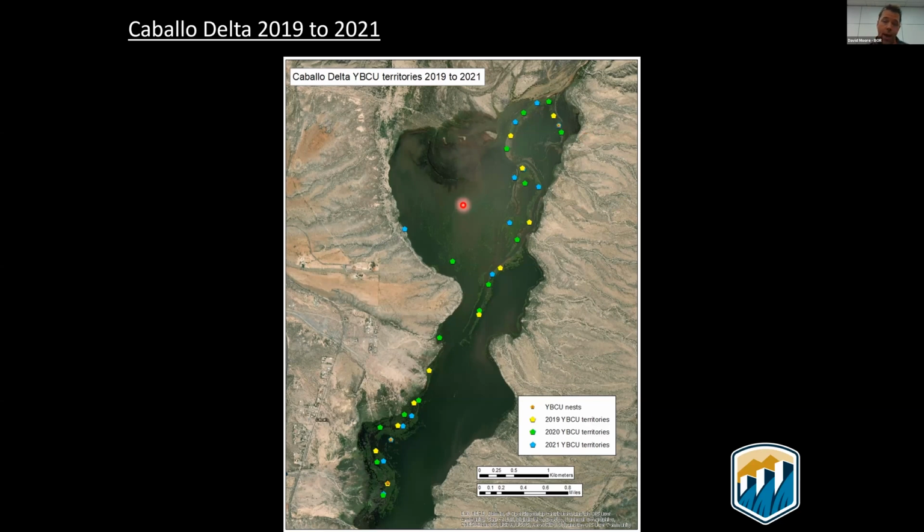So not only do we have a good number of cuckoos in the Delta here, but they're actually nesting, and we've documented a few nesting efforts. We don't typically do a whole lot of nest searching just because it takes an inordinate amount of time and effort, and we just really don't have the time for it.